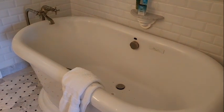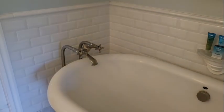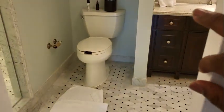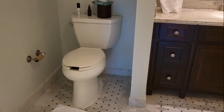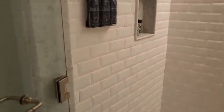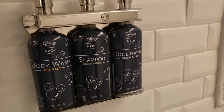So right away you are greeted with this huge bathtub, so satisfying and solid. Then I'm gonna proceed to the number two area and the shower. They have a good size shower, and you are provided with the body wash, shampoo, and a conditioner.